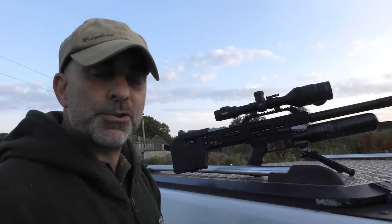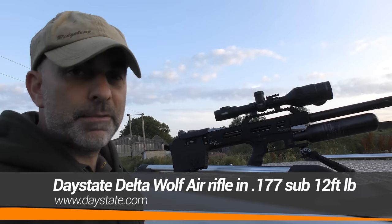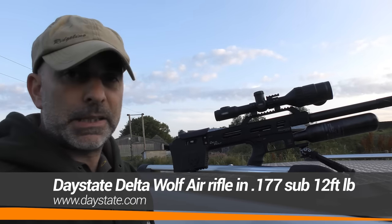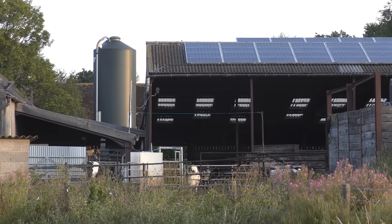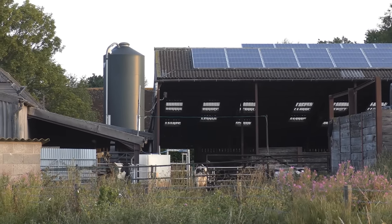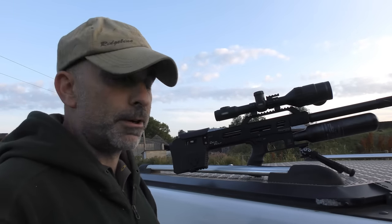Now, this rifle is just a 12 foot pound, or sub 12 foot pound, I should say, air rifle. It's in .177, so not FAC, nothing like that. Doesn't need to be when we're shooting this close within the farmyard. In fact, an air rifle like this is just the perfect tool for the job for farmyard pest control.